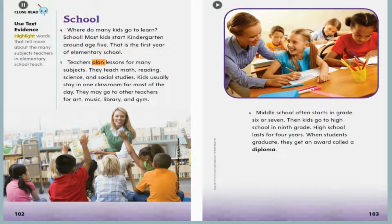Teachers plan lessons for many subjects. They teach math, reading, science, and social studies. Kids usually stay in one classroom for most of the day. They may go to other teachers for art, music, library, and gym.